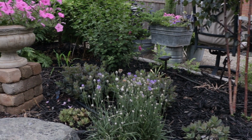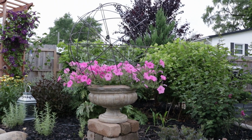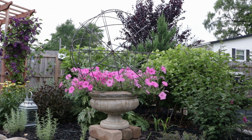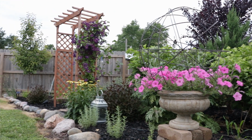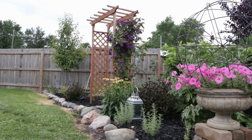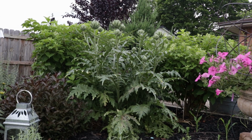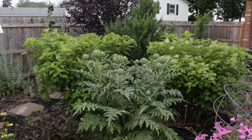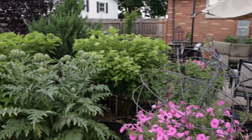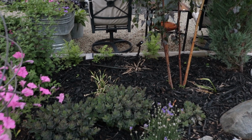There's a purple flower. I can't remember the name of it. It's not pincushion. It's something else. My second year artichoke that's now got some heads on it. It's looking really, really good. I'm growing it for the flowers, not for the vegetable. It's a little bit better at the sedum.